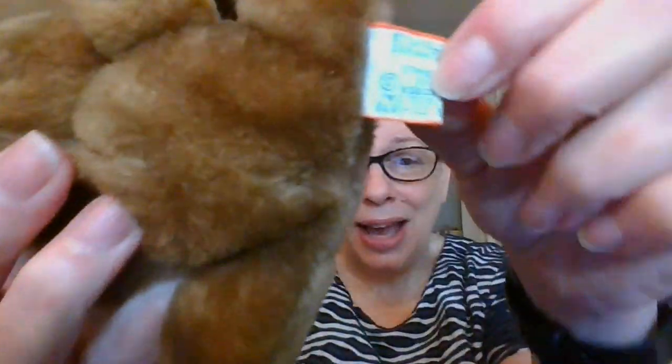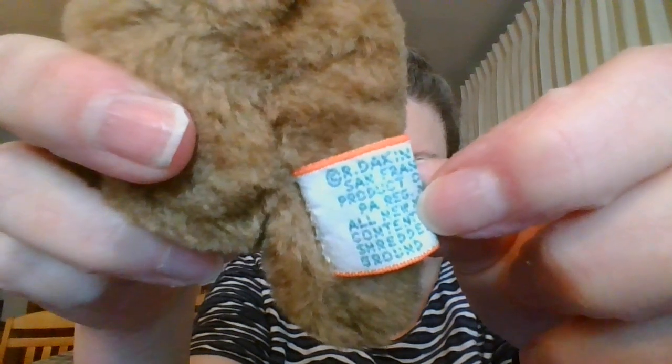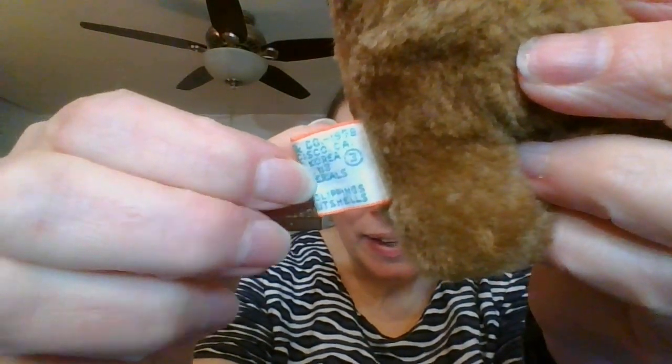Okay, now this one is marked as a chipmunk. So he's got his teeth and he's got a shorter tail. So that's why I think the tan one was a groundhog, the gray one is a squirrel, and the brown one is a chipmunk. So that's what I'm going with on this one. Now he is a little smaller than the other ones, and he is by Dakin. I'll show you this side. There we go. It does say R. Dakin and Company. And he is made in Korea. Now he's a little smaller. He's 5 inches tall. And he is going to be $12, number 8.